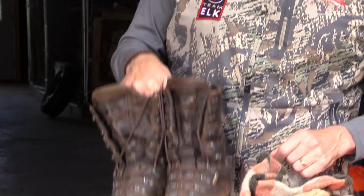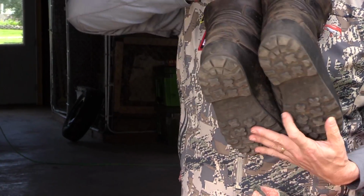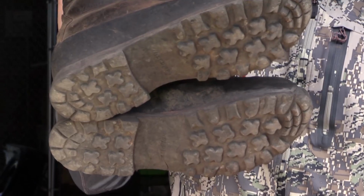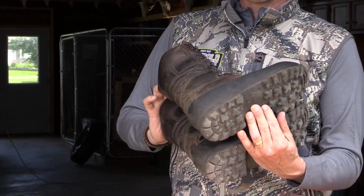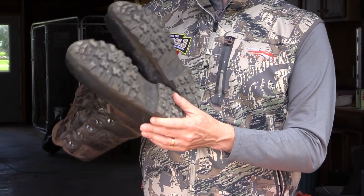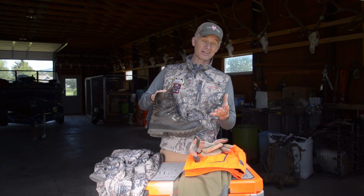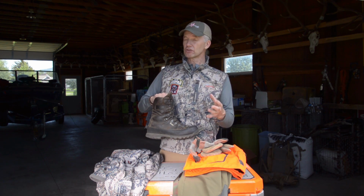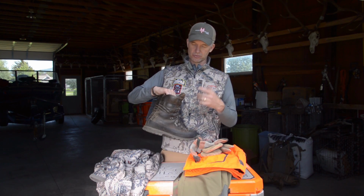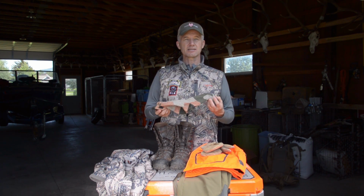For boots, as you can see, this is a highly used pair of Kenetrek non-insulated Mountain Extreme boots. I don't know how many elk hunts these have on them. They are built to last. They're super comfortable for me. They're as waterproof as a leather boot can get, even though we all know leather cannot be completely waterproof. Super comfortable boot. And then Kenetrek also has their own line of socks.